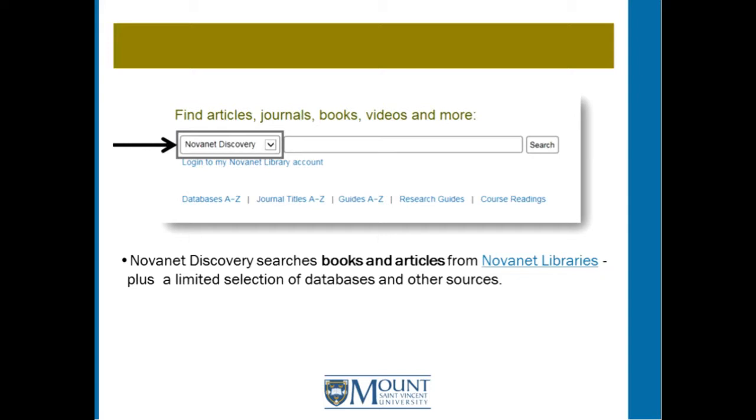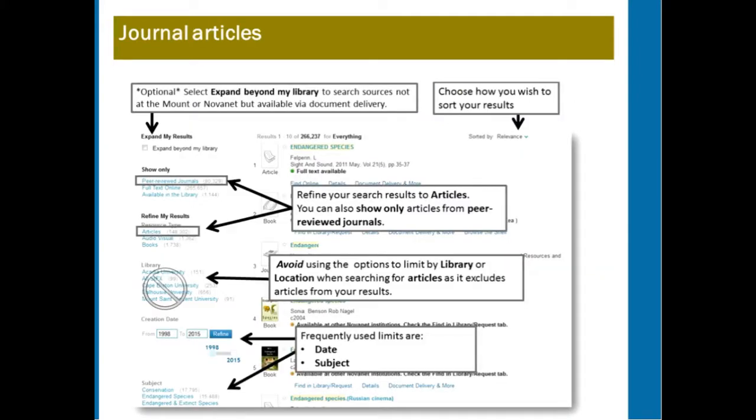tonight. Yeah, so again, most people, I would say, use NovaNet by default. And again, it's an excellent place to start because you're getting both the books and the journal articles. But you're going to be missing out on some journal articles. And I'm just going to run through a few more tips about NovaNet.